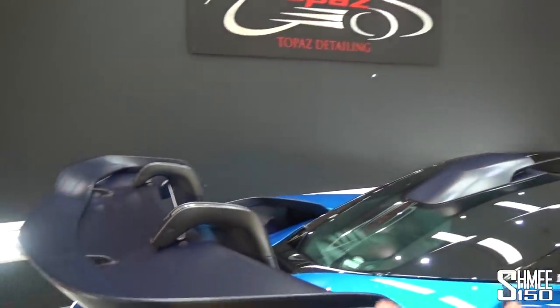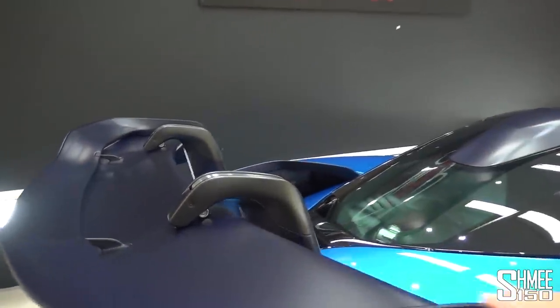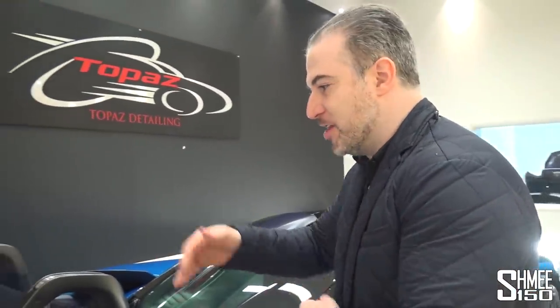To give you an idea, I asked Magda, who was working on the car, what was the most complex part she thought on this car? And she said the spoiler was number one. The spoiler? Any particular part of it, or just the fact that there are multiple layers and the underneath and the end plates? It's all that. The issue is that you have one massive piece that goes there.